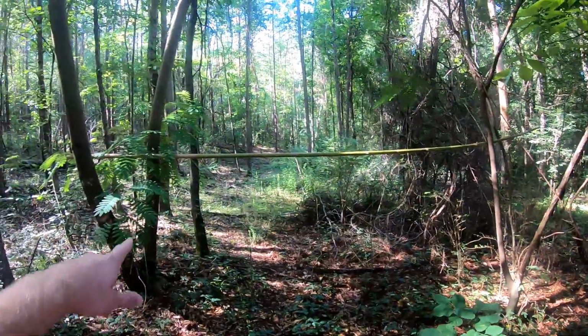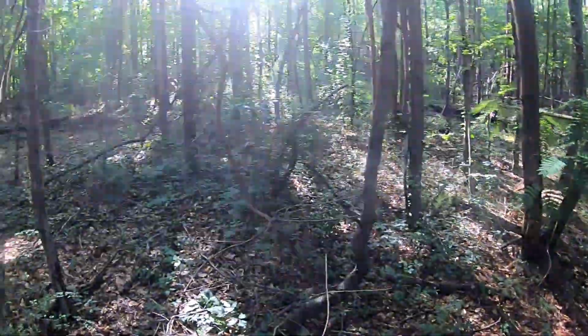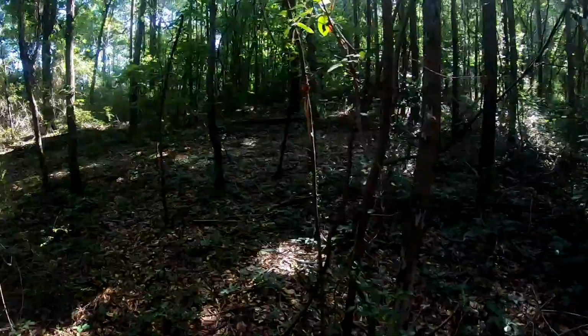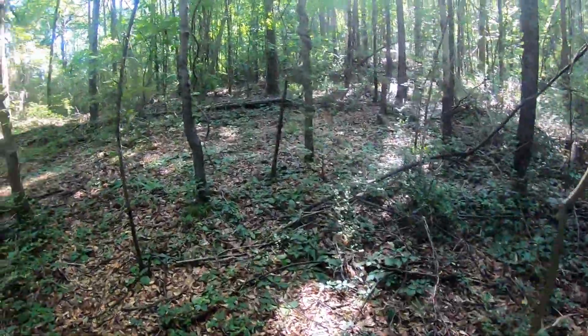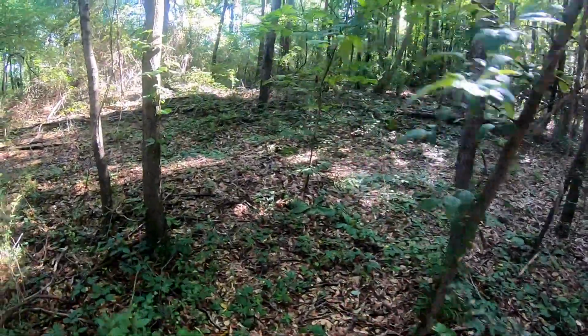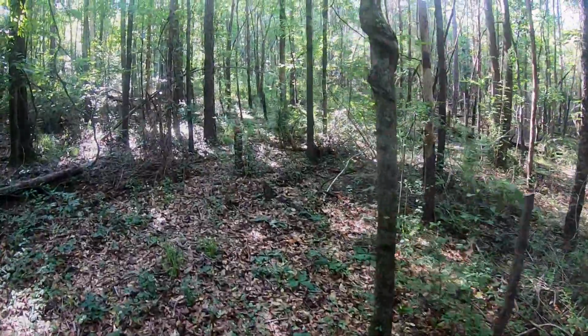Check that out. That looks like somebody put that there. Oh yeah, they definitely did. Huh. Could be somebody who's around. Yeah, that's a clothesline right there. I didn't want somebody coming through here, which means that we probably don't need to be here. Guess we'll go back up this way.